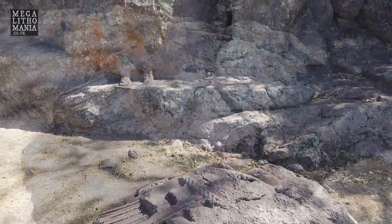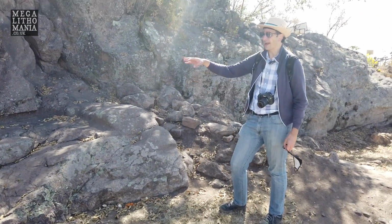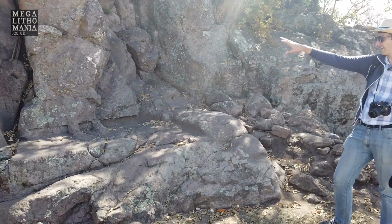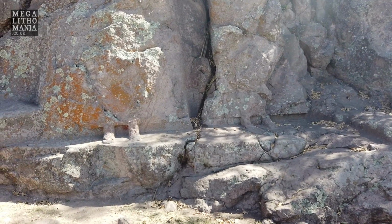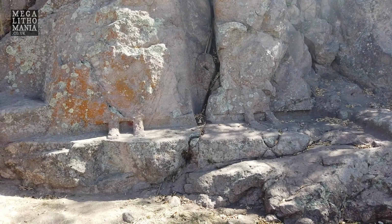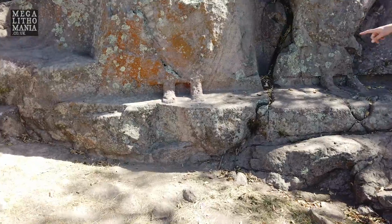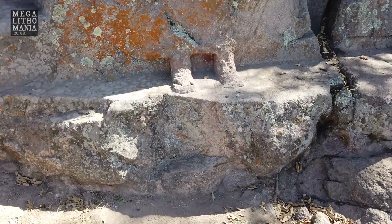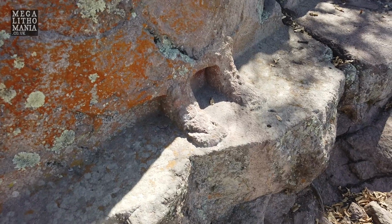So as you can see, we're here at this shrine. It's called Los Dioses, the gods, and you can see these two carved statues. They're carved directly out of the bedrock. They have now been badly defaced or badly eroded, but you can see the feet. This one is quite interesting because as you see the feet, it looks like it's wearing sandals. You can see it particularly on the right hand side here.